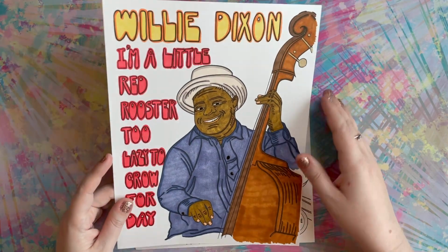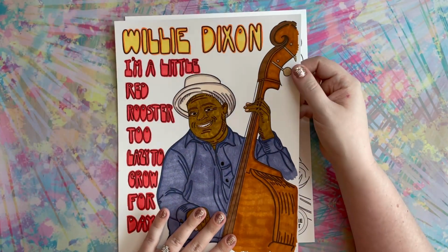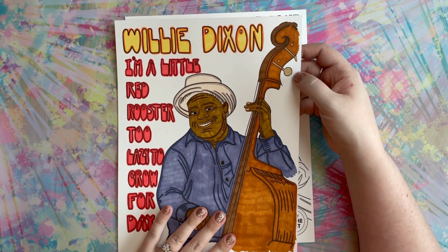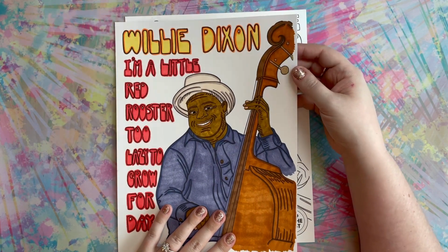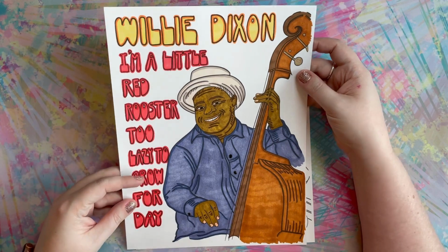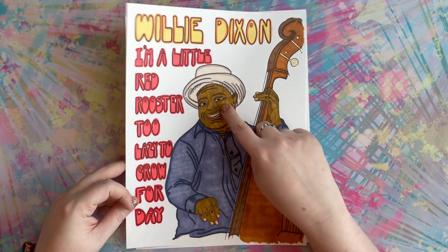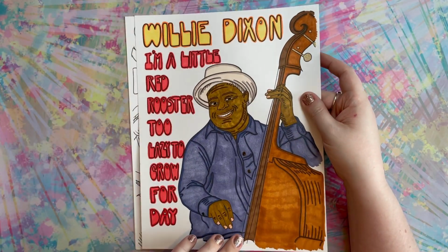I did end up using a little bit of Jelly Roll Metallic for the adjusters or springs and things up here. So I used that little metallic effect. And then I used Jelly Roll Glaze on his buttons, and I used Glossy Accents on his eyes.